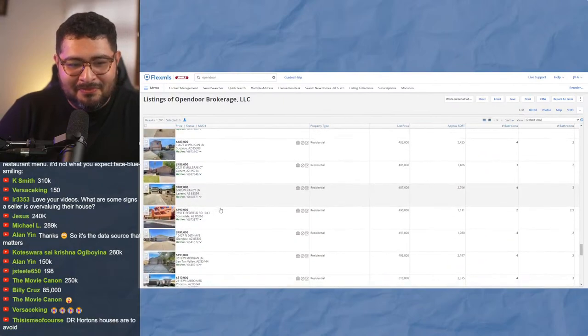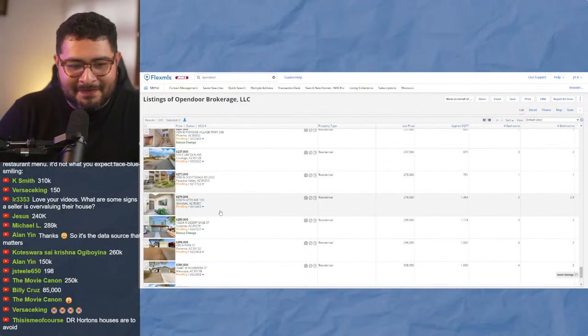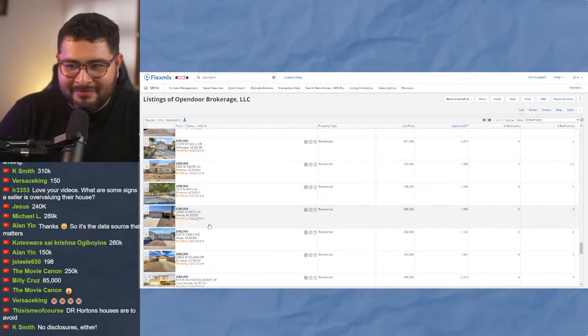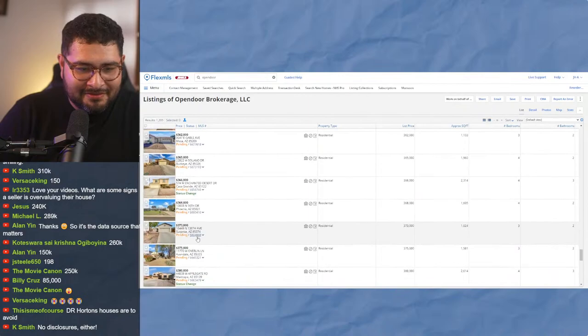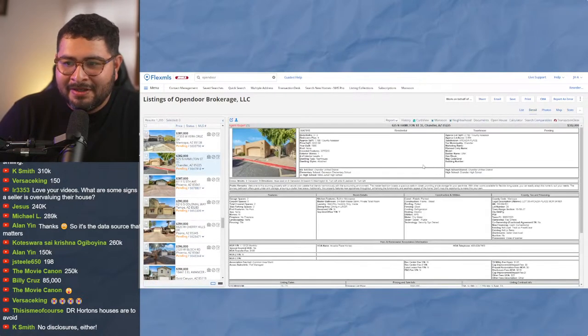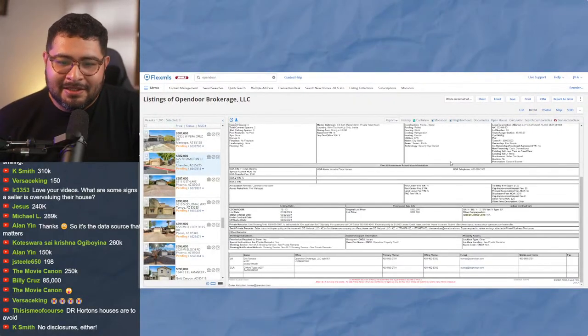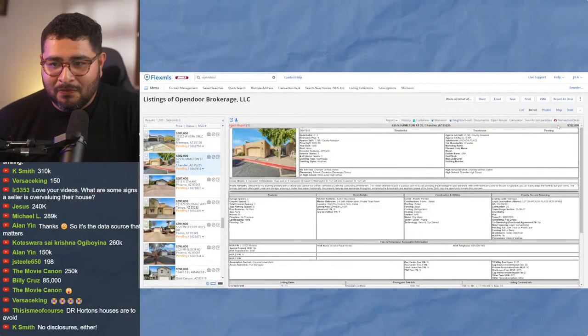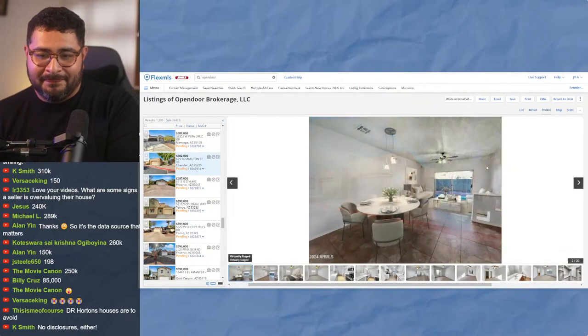Let's pull up one that's not active, but pending. Let's do this one in Chandler. Let's play this game. Listed for $393,000. They accepted an offer for $382,000. Can you guess what they bought this house for?